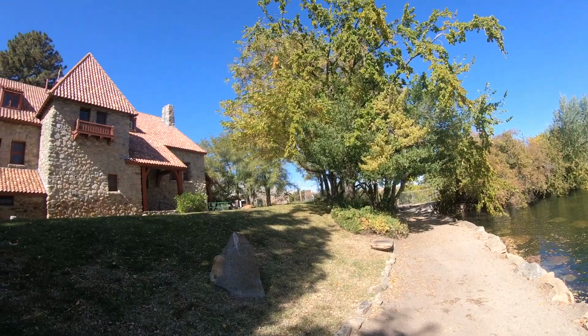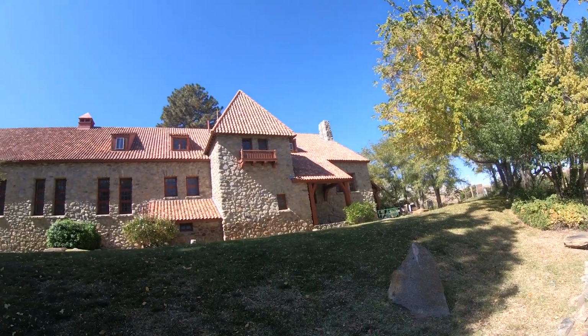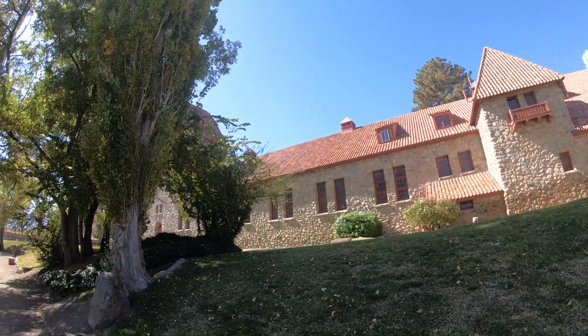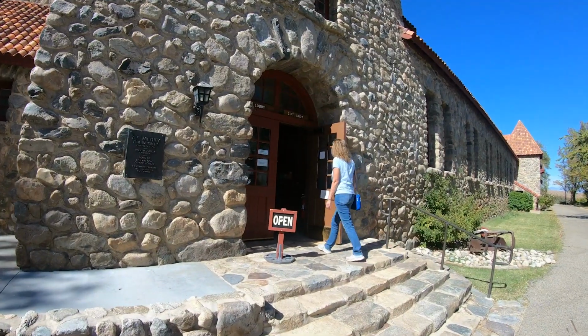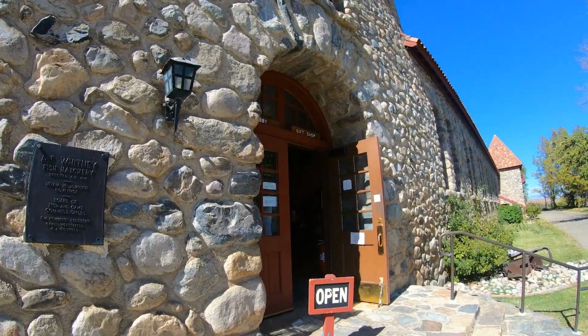Look at this gorgeous building behind us. This is one of the original fish hatcheries. It's more of a museum now than an actual working fishery. This is where they hatched eggs to replenish all these streams out in the Sierras. The Mt. Whitney Fish Hatchery. This place was built in 1916.